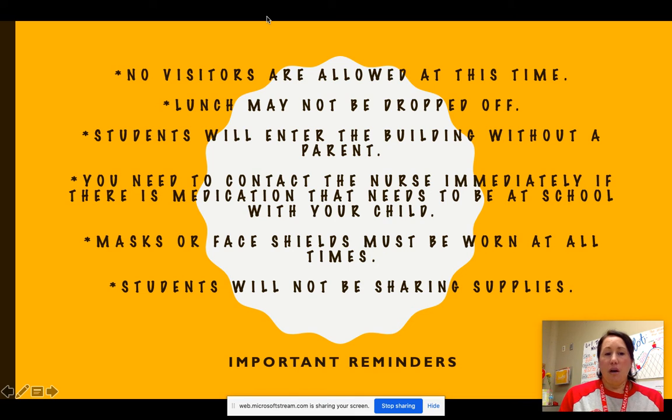A couple of important reminders that I just want to make sure I pointed out separately again. No visitors are allowed at this time. So, no dropping off lunch. We're not able to have birthday deliveries and things like that right now. Of course, if there's ever an emergency or something that is just of great importance, you can contact the office and they will give you further instructions from there. Students will enter the building without a parent in the mornings. But again, like I said, if there's ever an emergency or something of importance, just please contact the office.